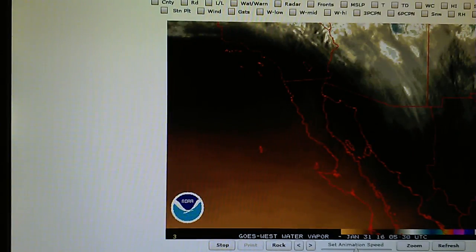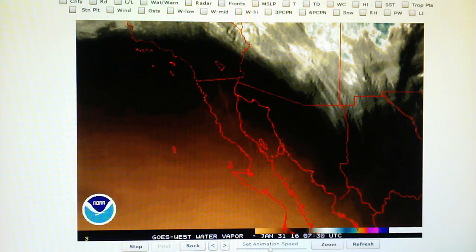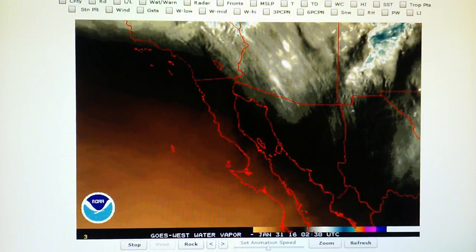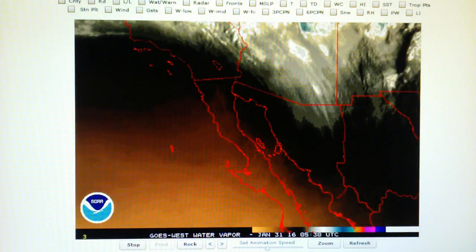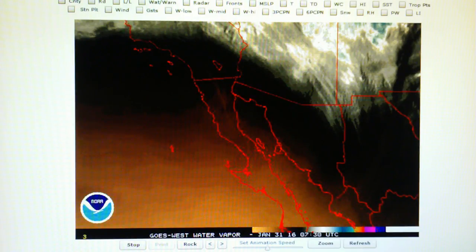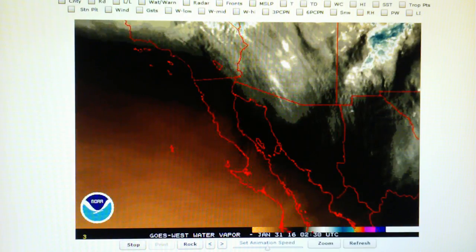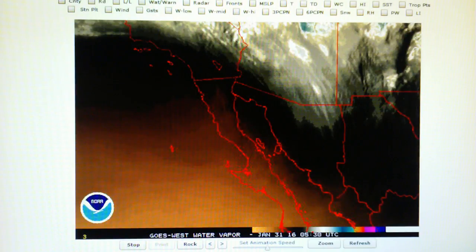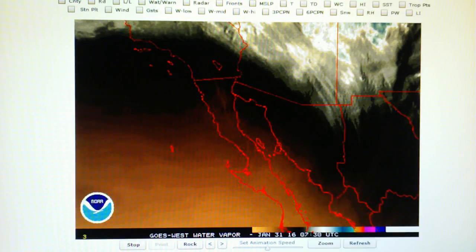All right, now here is the southwest water vapor loop. We can see that some of that moisture field is moving into California. Now, right around midnight, we have a barometric pressure of 29.97. That's raised just slightly from this afternoon. We had a 29.95 barometer reading midday. Temperature right now is 53. We've got a relative humidity of 99%. The dew point is about 52 degrees Fahrenheit.